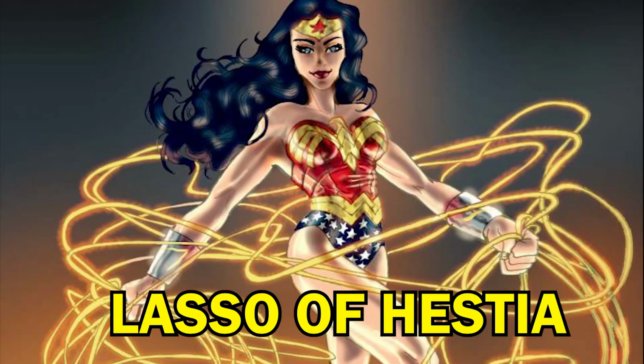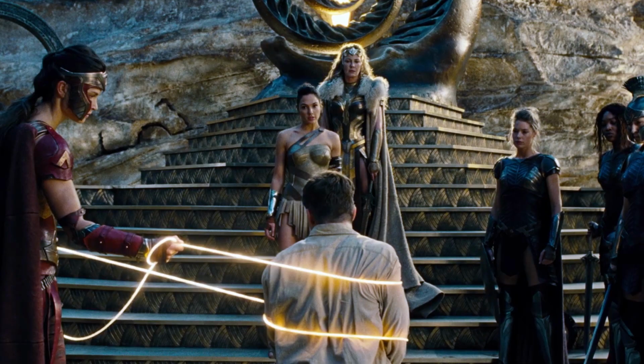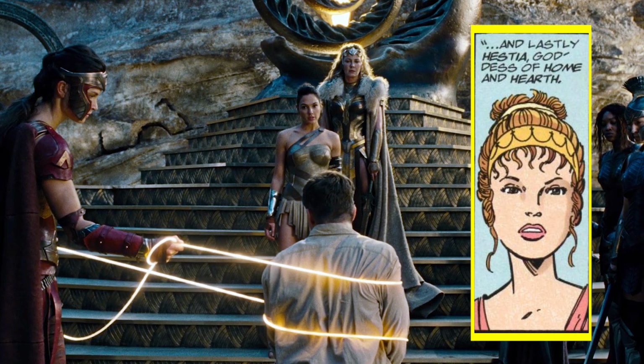Any Wonder Woman fan of course will be familiar with her Lasso of Truth, but in the movie Diana calls it the Lasso of Hestia, which is a reference to the goddess of the hearth and home, Hestia, whose fires gave the lasso its power.